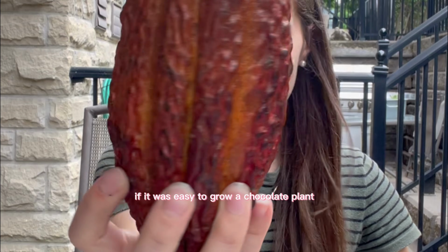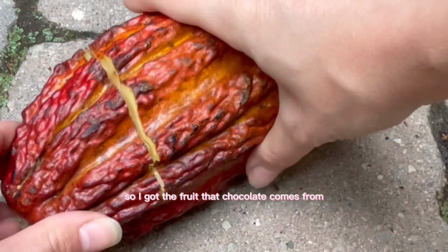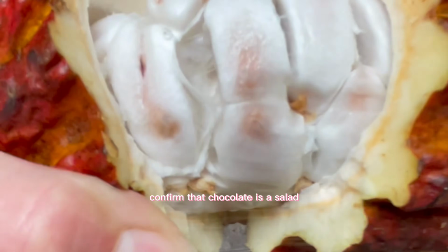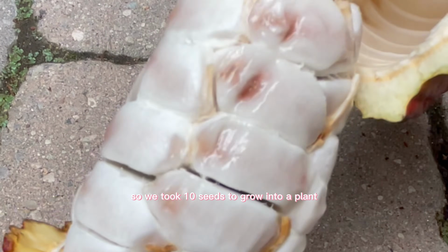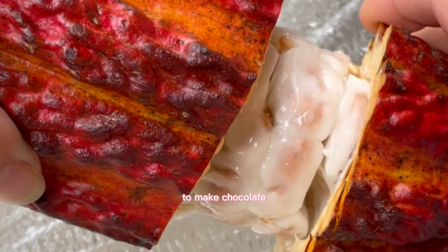I always wondered if it was easy to grow a chocolate plant, so I made it happen. So I got the fruit that chocolate comes from. And yes, I can in fact confirm that chocolate is the salad. I've also always wanted to make my own chocolate, so we took 10 seeds to grow into a plant and the rest for our chocolate salad to make chocolate.